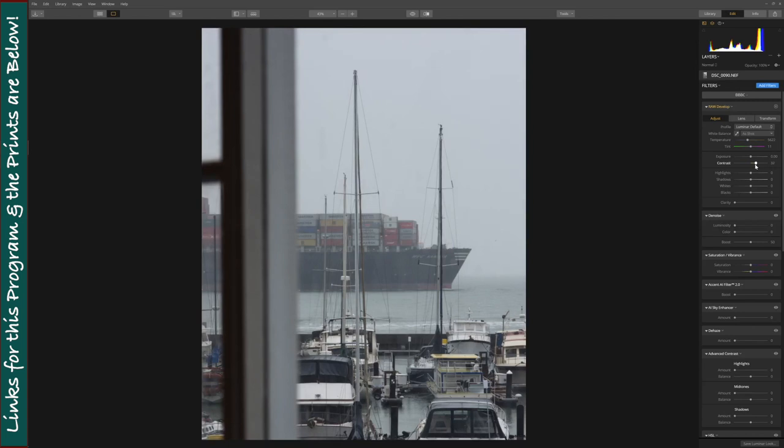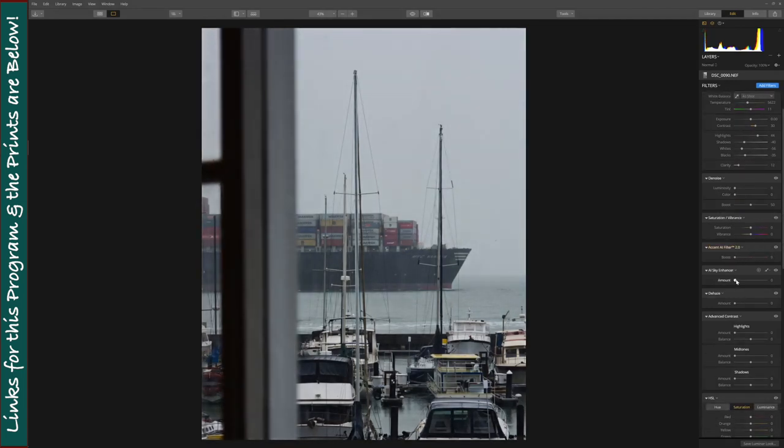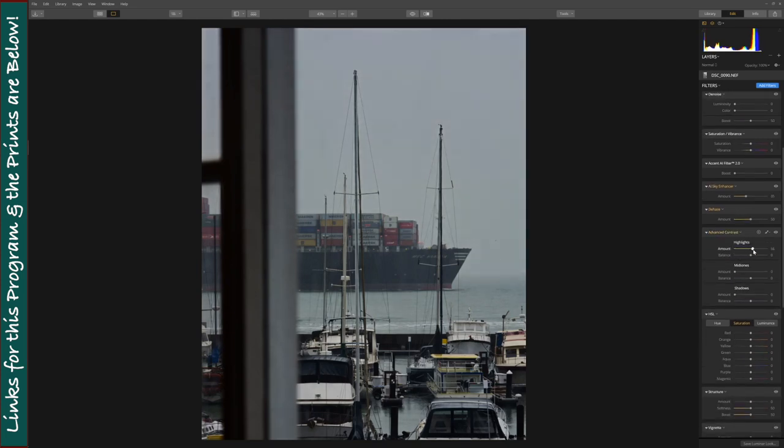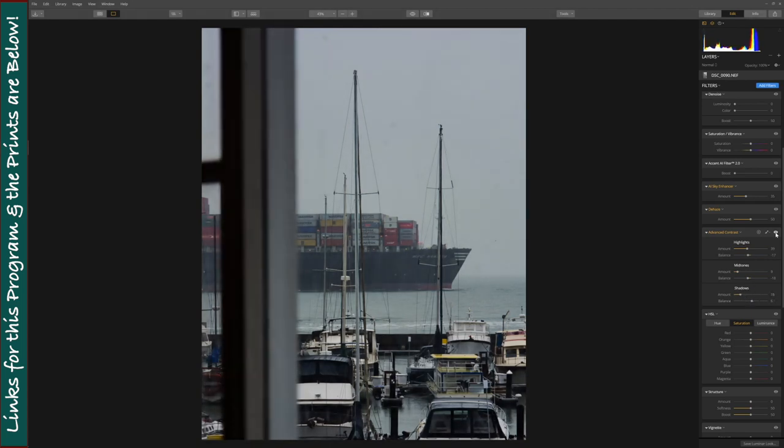The first photo we'll be editing is the shipping freighter shot. The reason I took this photo was because I felt like the rain and mist over the bay really encapsulated the stereotypical San Francisco day. And of course, the more mist you have, the more moody the photo can be. And that was the whole theme to this photo edit.